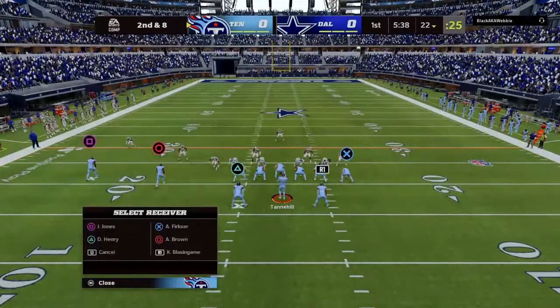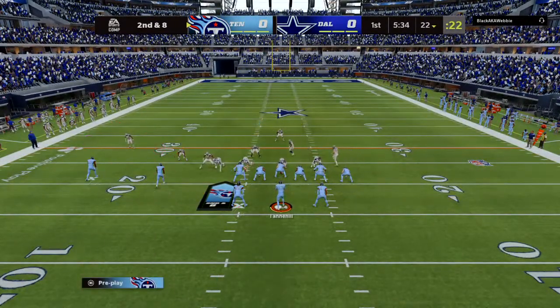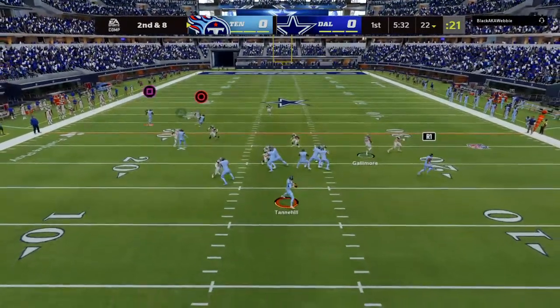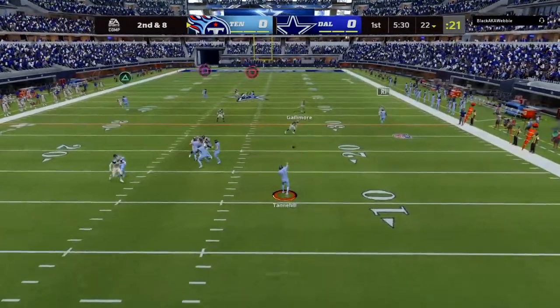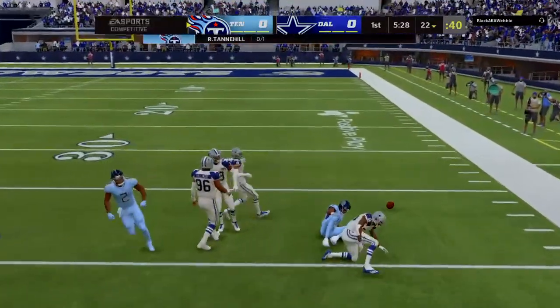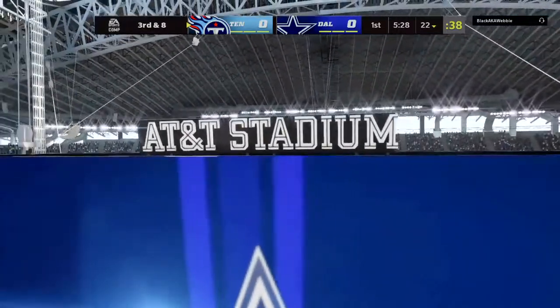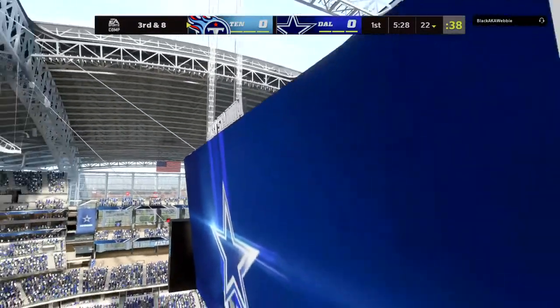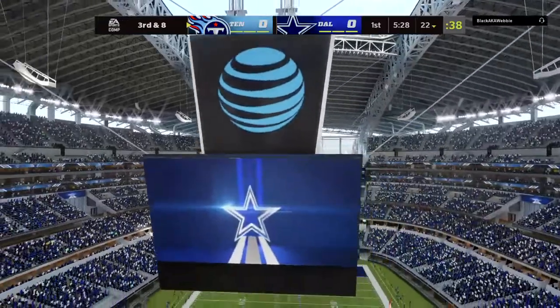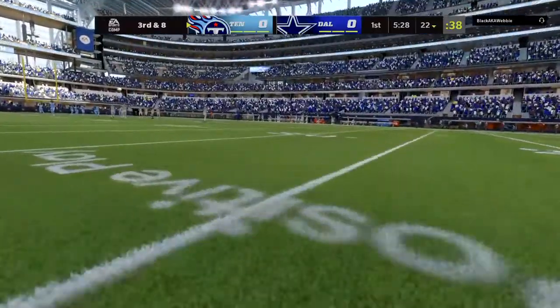From the 22, here's 2nd and 8. Tannehill. He's going deep for Brown. And this is dropped. Oh, boy. A chance for a big play early, but he could not secure it. Well, they certainly came out firing in this one, and while that one was incomplete, I can't imagine that'll be the last shot that they take in this game.